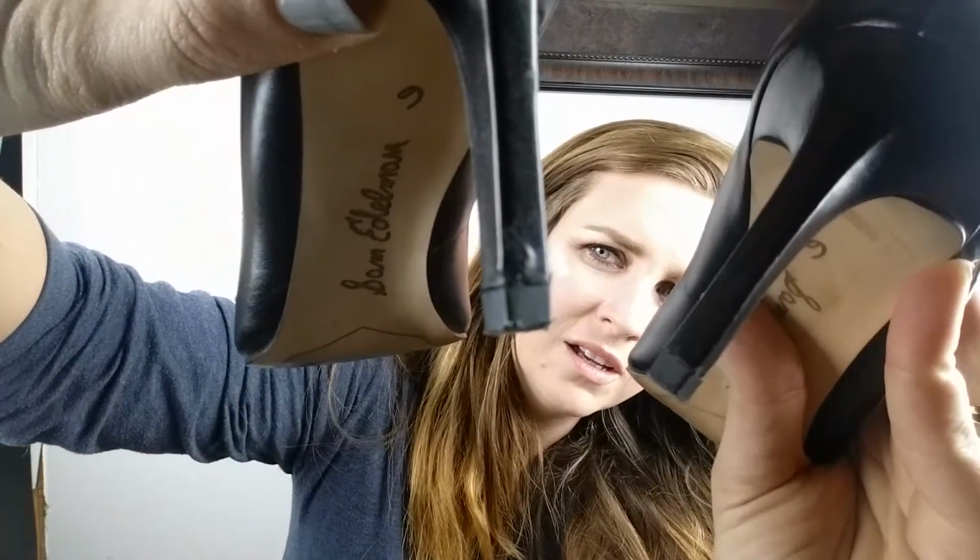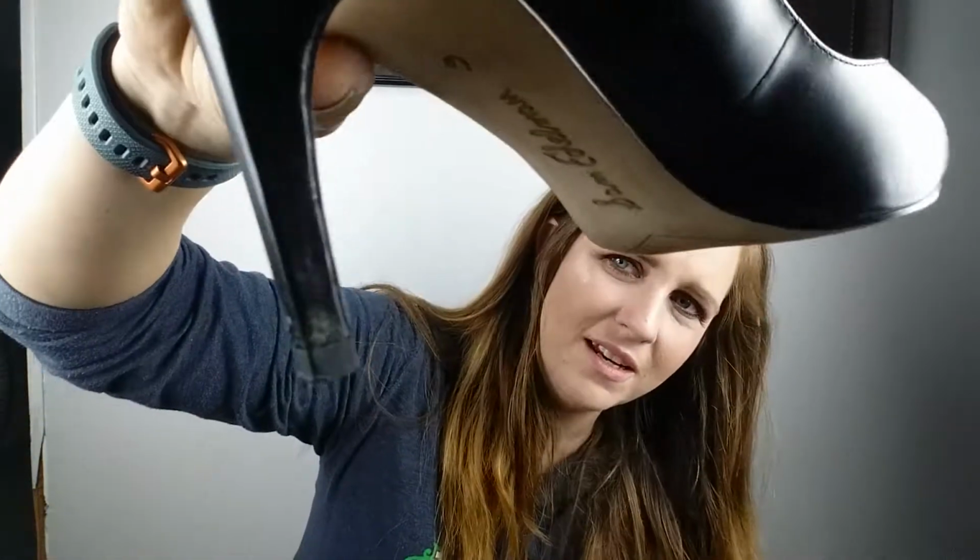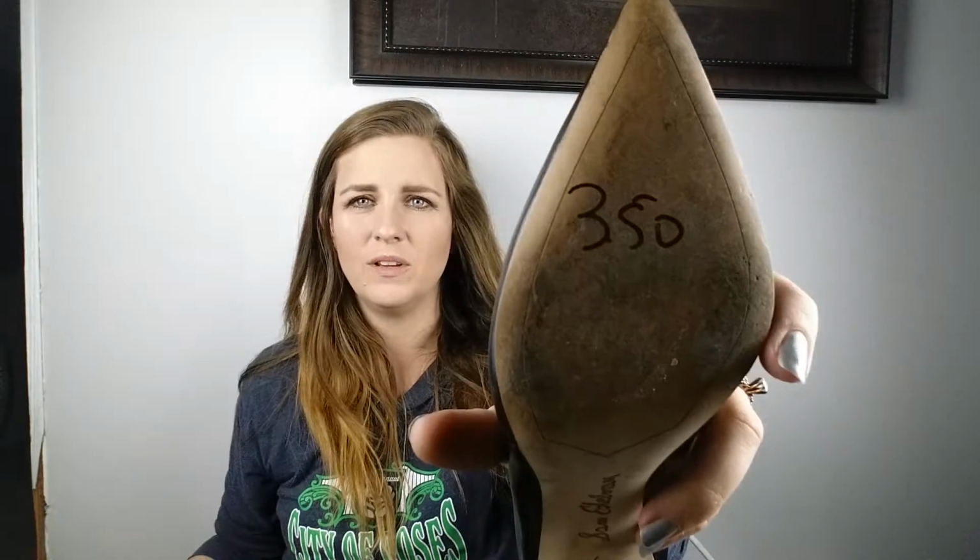I was at Goodwill the other day and found these Sam Edelman pumps, size 6. The heels look to be in pretty good condition. This one has a little bit of warping on the leather right there. You can see they need to be cleaned up a bit, but I paid $3.50 for these.